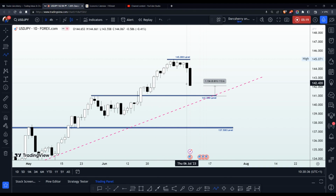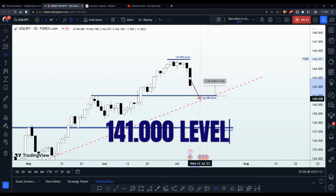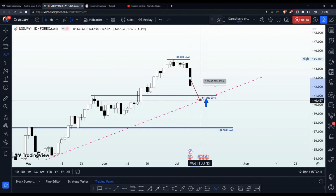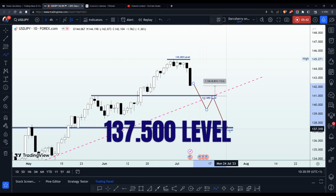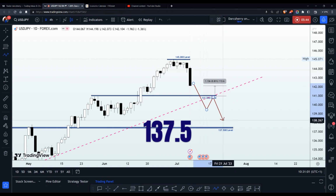So one of the things I'm looking at is a potential move into the structure along the 141.00 area, which also shares a confluence with an ascending trend line, probably to incite another wave of bullish momentum. Or we could see a situation where price drops below that level to incite a sell-off, probably into the 137.500 or even break to the downside.